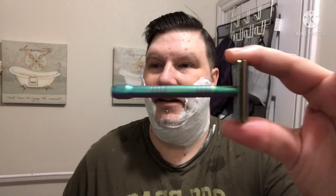And speaking of which, here we go. There's the top cap. We got the Yates logo. As you can see, the blade tabs are not sticking out on the sides. They got a nice little dimple there for your fingers when you're putting everything together. That beautiful rainbow PVD color. Just look at that. PVD stands for physical vapor deposition. It's a very durable coating applied to each razor.